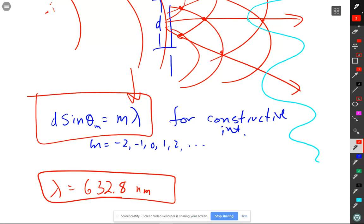Now I'm going to move forward to the next topic. And the next topic is one of the very coolest things we do in physics. And you know how much cool stuff we do in physics, so it's got to be really cool. Good. So the next one is polarization.